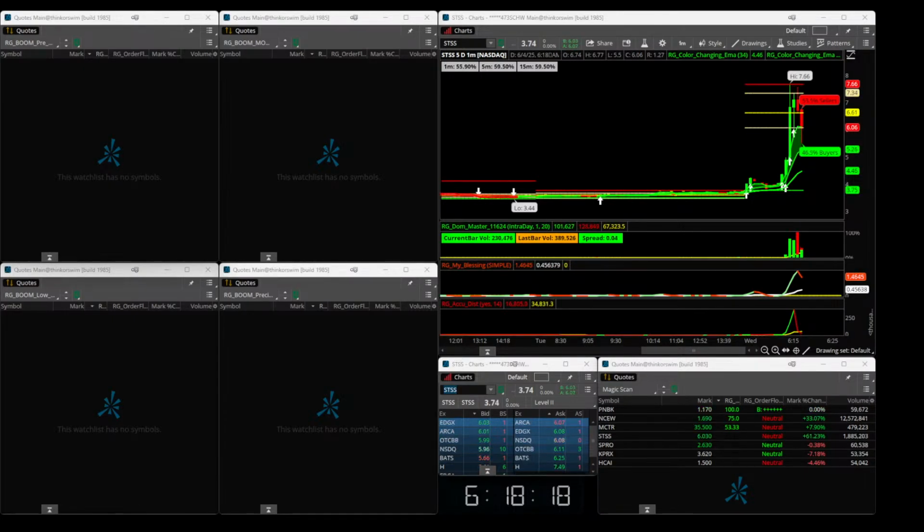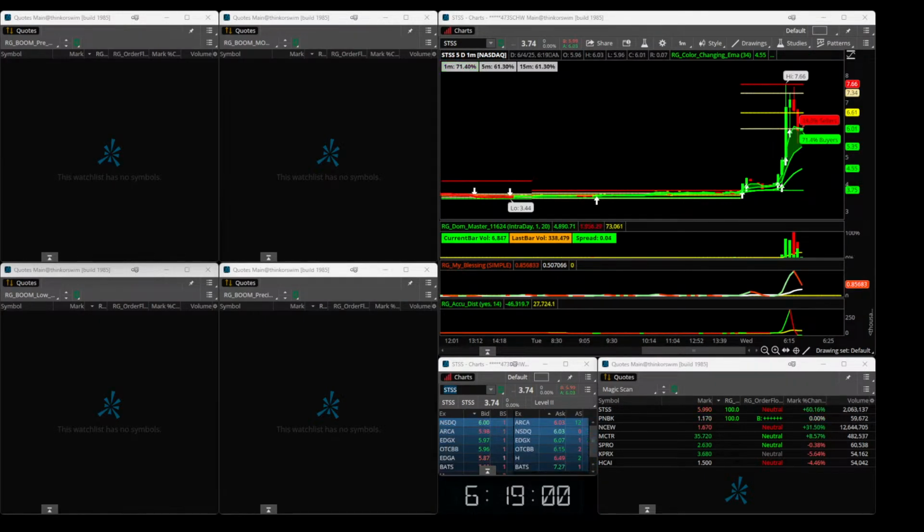YouTube, 29 cents a share. Good job, YouTube. Develop 3, 20 cents a share. Good job, Develop 3. Mac, minus 41 cents a share. Hopefully you wasn't in too heavy on that one. Good job, Mac, on controlling the loss.